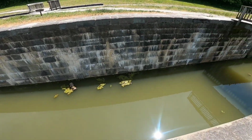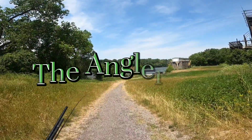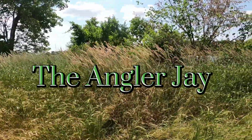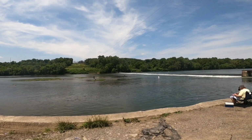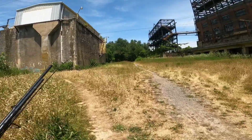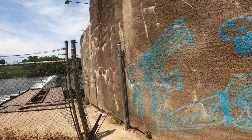So there's still a dam down here, but there's no longer a hot water discharge. But the fish still congregate here, and there's a lot of them. So let's get down here and get to fishing. Let's hook them. It's a really small dam, but it does hold a lot of fish.